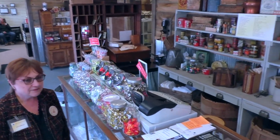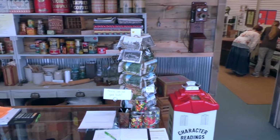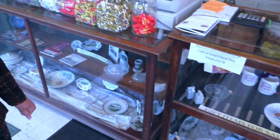Well, anything that doesn't necessarily apply to Chisago County, like the candy back here or some of these dishes and glassware, we have those items for sale. So people will come in here, and the proceeds of any of the sales for any of these items are used to defray the costs of running the museum.